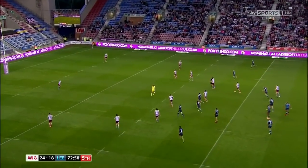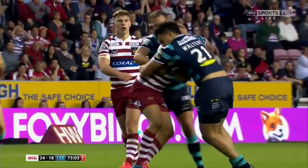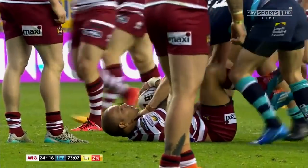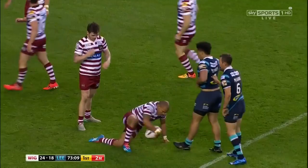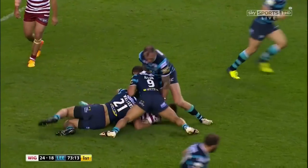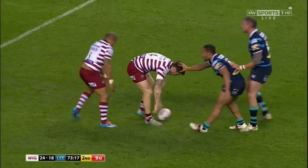Goes high off the boot of Sinfield. Should be easy for Bowen. And it is this time. Walters and Maguire, though, pummel him to the floor. Boy, how solid has Bowen been tonight. They have thrown everything at him. He's linked into the three-quarter line several occasions.